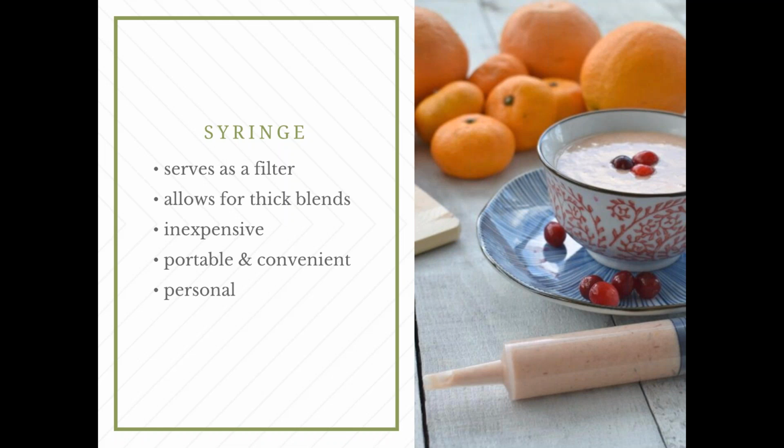What I mean is the opening of the tip of the syringe is about 12 French and the end connector is only 9 French. So as long as the feeding tube is 12 French or larger, the risk of food particles being so large that they can exit the syringe but still block the tube is almost impossible. Also, the syringe allows for thicker blends, plus it's inexpensive, it's portable and convenient, and it creates a more personal feeding experience.